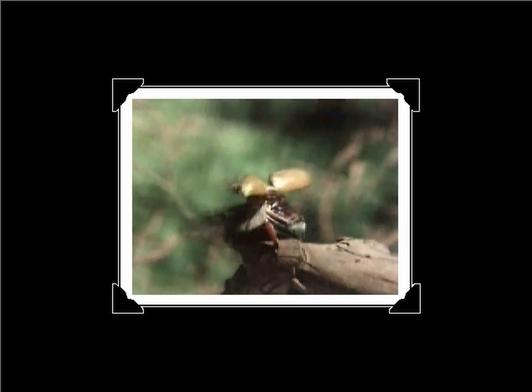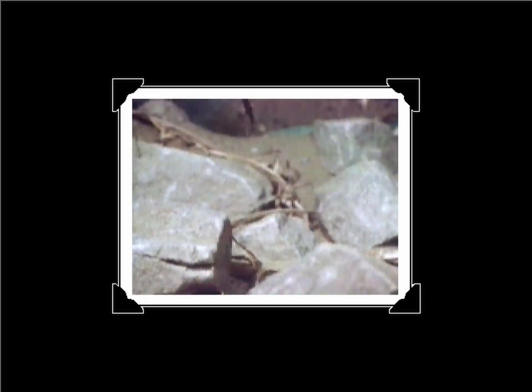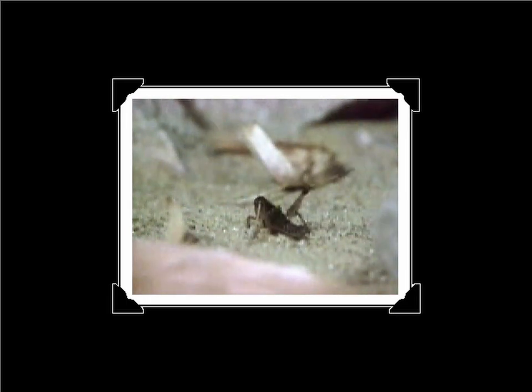Some insects, like this dung beetle, are huge. Some are so tiny, you need a microscope to see them. The one fact that bugs me about insects is, there are more insects in the world than any other animal family.